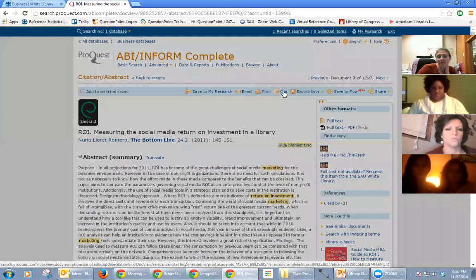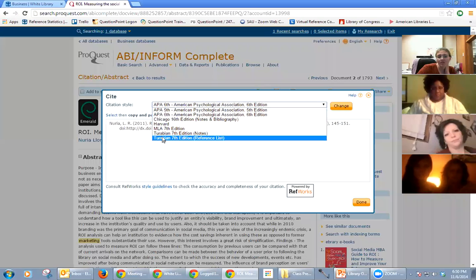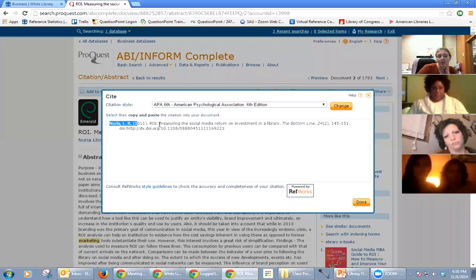If I click on Cite right here, it pops it open. APA is the one that was there, but you can see there's other choices if you were doing it for another class. And you can see that that entire citation is here. Again, just like before, check it with your book. But this is very, very helpful in helping you at least pull the information that you need if you're having trouble locating something.